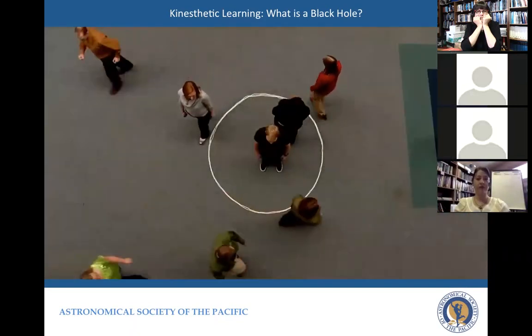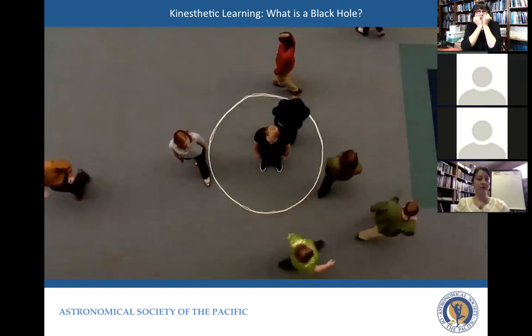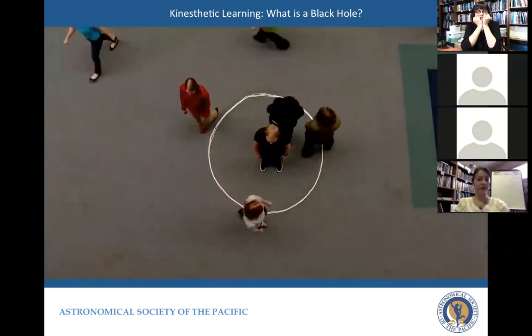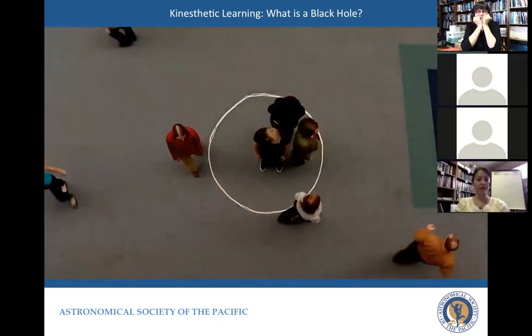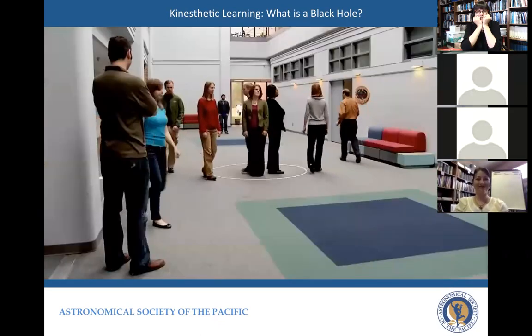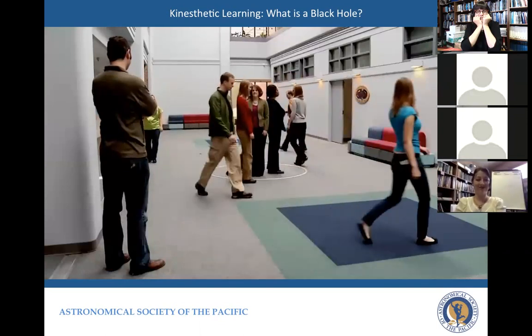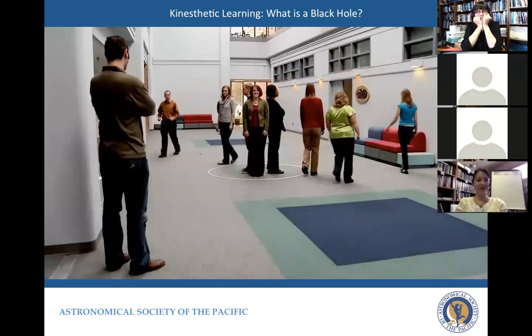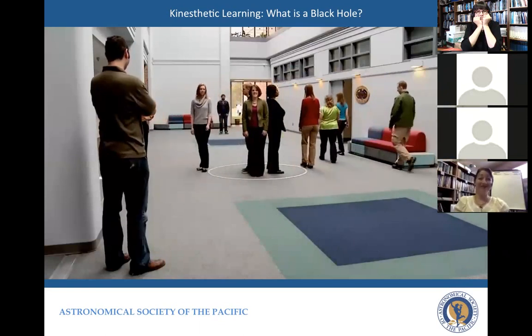A nearby star might very occasionally come close enough to bump an orbiting star into the black hole, but it's a rare occurrence. Contrary to popular mythology, the black hole does not immediately suck up everything in its neighborhood. So in our activity, we don't want everyone to end up in the black hole. Just as it plays out in the universe, not much changes, even if you've got a black hole in your distant neighborhood.